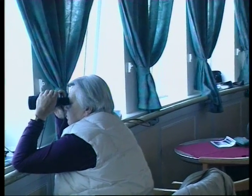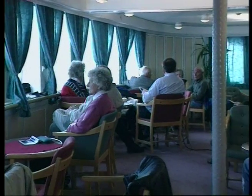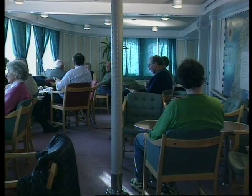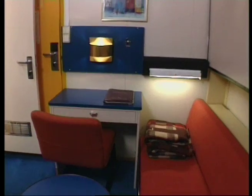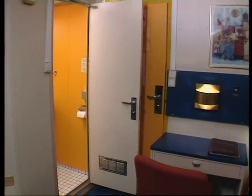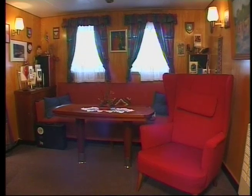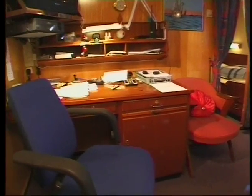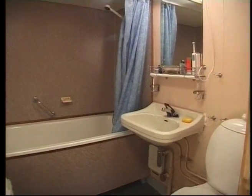From the upper panorama saloon there is a good view forward and to both sides. In spite of the fact that MS Harald Jarl is from 1960, the cabins are nicely fitted with private baths and toilets. The ship was totally renovated in 1985. As in all other ships, the captain's cabin is the best equipped. MS Harald Jarl is the only coastal express where the captain has a tub in his bathroom.